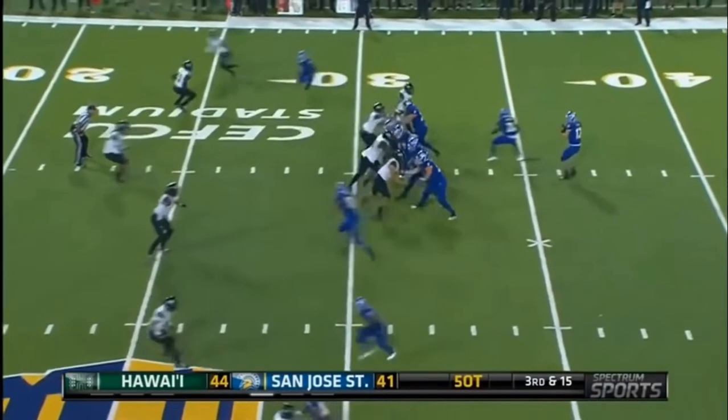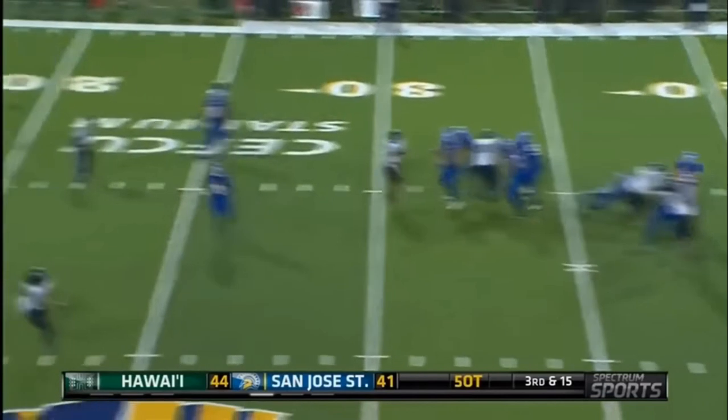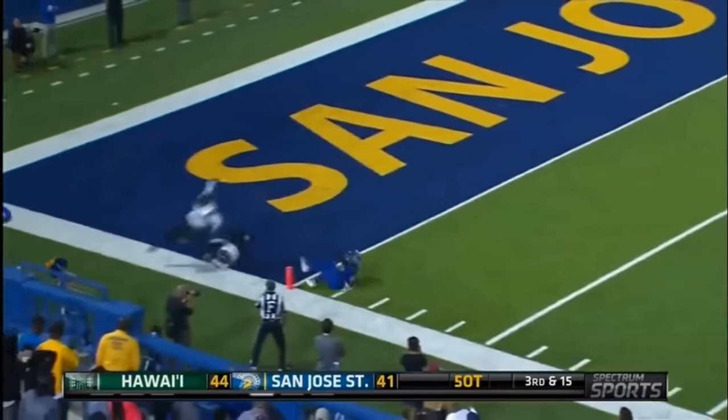Okay, linebacker. Across the middle. Nope. Oh, almost said that.